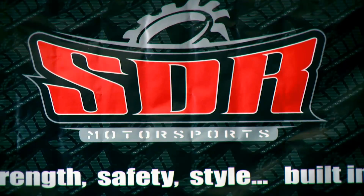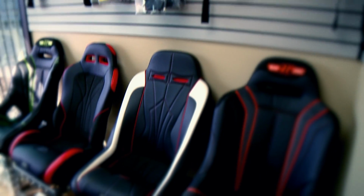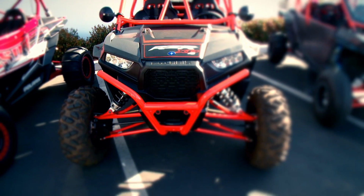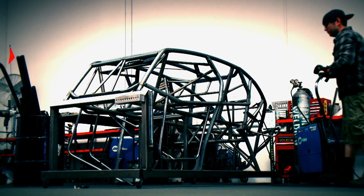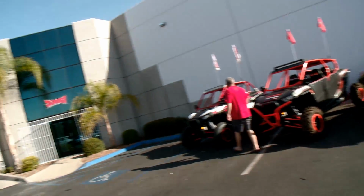SDR stands for Sand, Desert, River, and kind of encompasses everything a UTV is meant for. We do a little bit of everything here. All UTVs, all day, every day. We do everything from a small billet aluminum shifter, cage, seats, doors, a plethora of different accessories, all the way up to a full custom, over-the-top, anything you can imagine build. Basically, if you can dream it, we can build it. I think that's really what we like to hang our hat on: taking a car and a customer's vision and putting that together and making the ultimate UTV specifically for them.